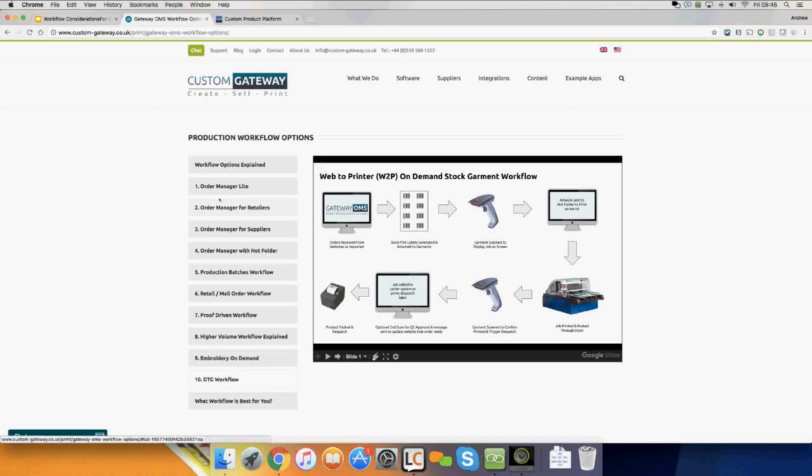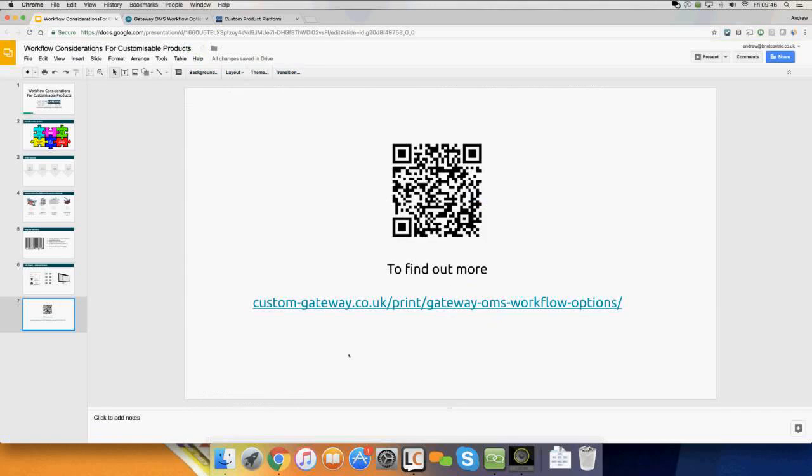And if you look on here, we've got different workflows, which I'm not going to go into every one for you today. So if you went back onto here, you'll see at customgateway.co.uk/print/Gateway OMS workflow options. That would give you that. If you've got your mobile with you, you could scan the QR code on the screen to download it there, or simply type workflow into the search box on the Custom Gateway site.